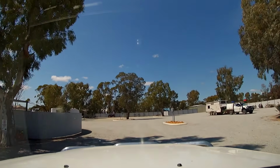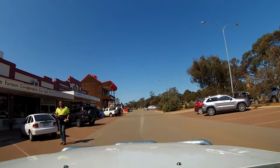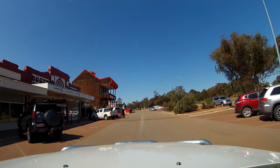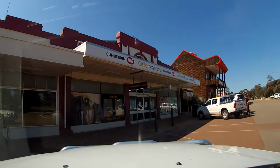There's a lookout if you want to get up there and have a look around. And the caravan park is pet friendly, very nice and tidy. There's also the amazing pub, which is also dog friendly if you want to sit out the back in the beer garden with your dog. So stick around and I'll tell you a lot more about it.